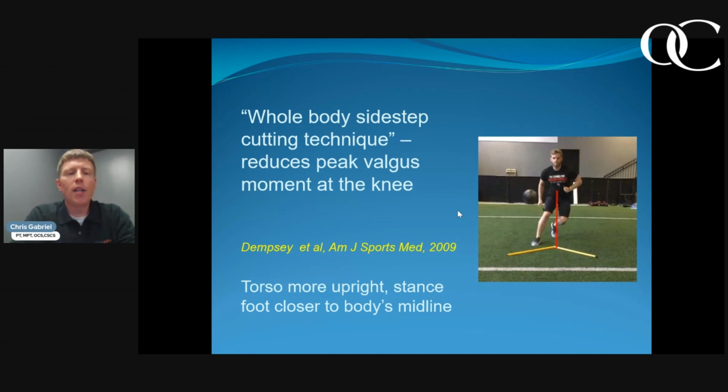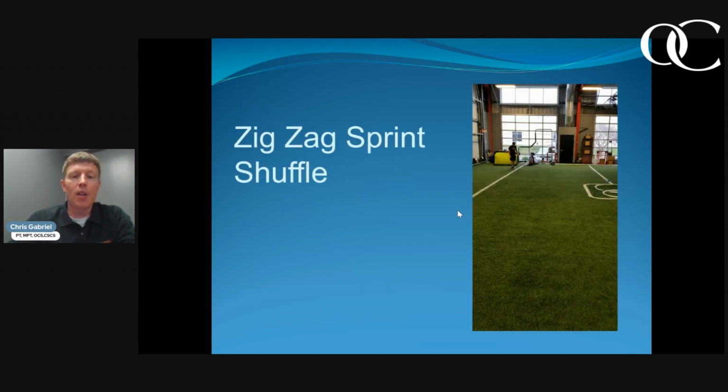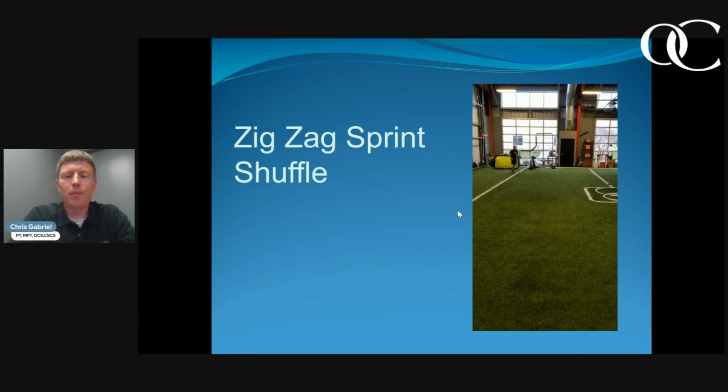So what we want to teach people to do is what's called a whole body sidestep cutting technique. And this is really going to reduce the peak forces that are on the knee. As you can see, if the red line is his center position, his foot is not placed too far from that line, and he has a nice body lean in towards the direction he wants to cut. If we could teach our athletes to cut more consistently like this, they would be much less likely to be injured, and it would put a lot less stress on the knees. And they would be faster eventually as well.